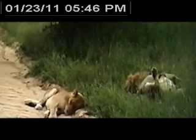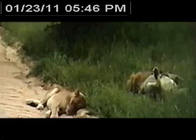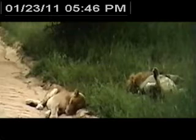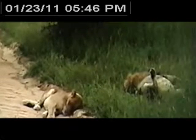It's all about observing and learning. So on average that's two to three days, but I've seen lions mating for up to five or six days up in Salou.